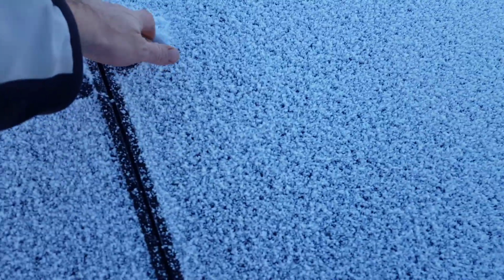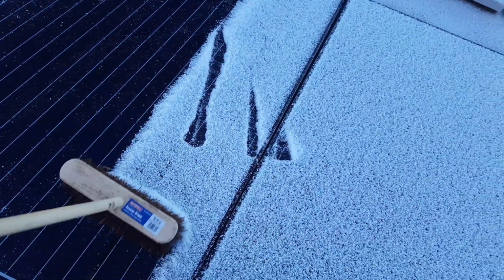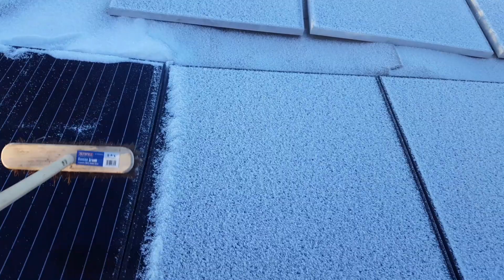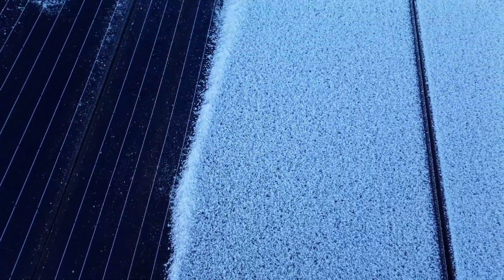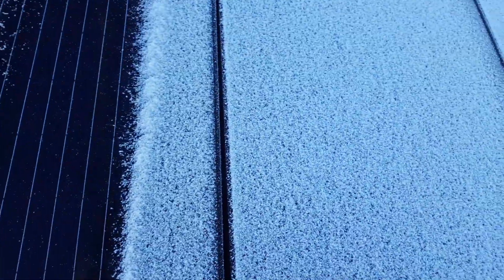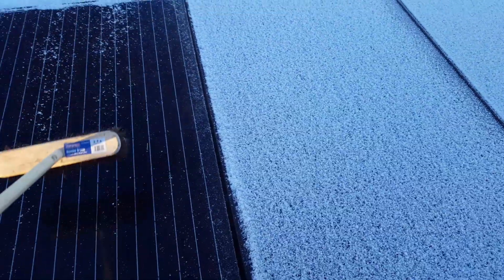Oh, had a breaker panel. That's what you get for trying to do jobs one-handed. So if I don't do this, I won't get any power. And also, if I don't do this and it thaws and then freezes again, I'll just end up with a sheet of ice on it, and then they'll never defrost. So that's what you've got to do to get some energy.